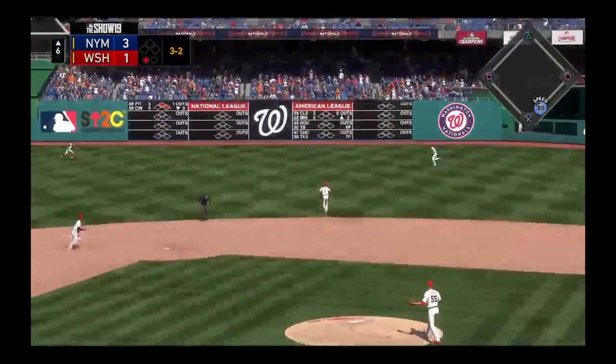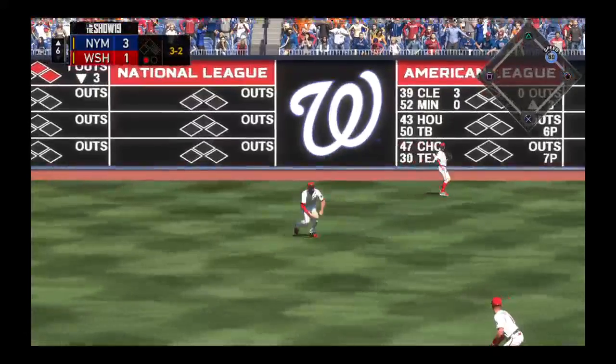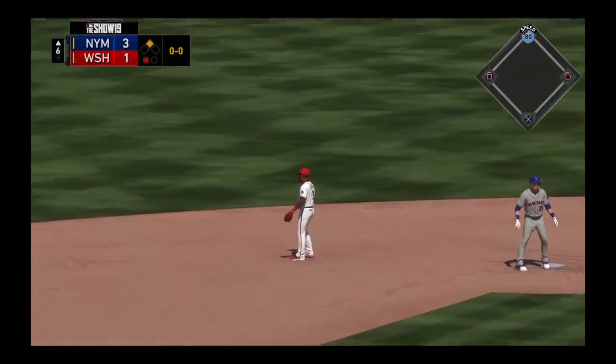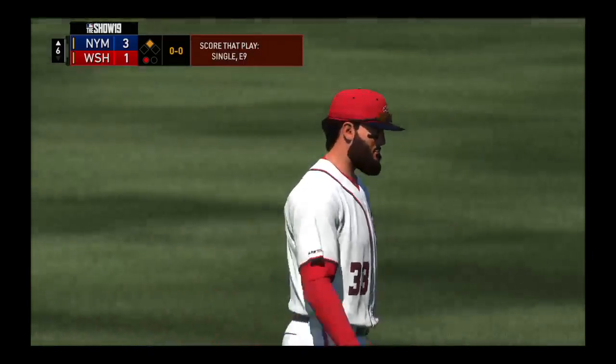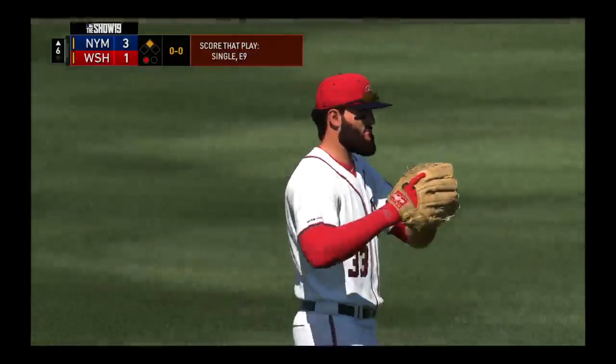Line toward right center. And that's in for a base hit. Make it a 1 for 3 game so far. Oh, and he misses it. So problems out there in right field as this is going to wind up going as an E9.